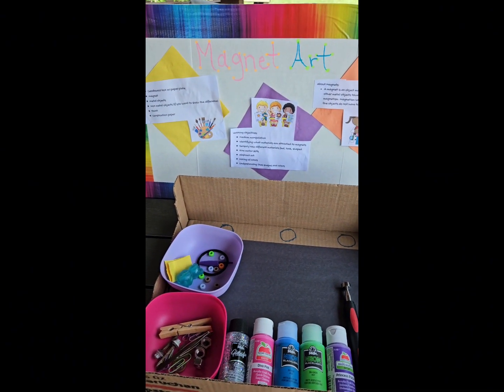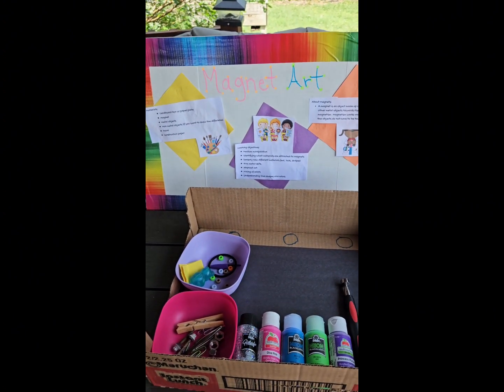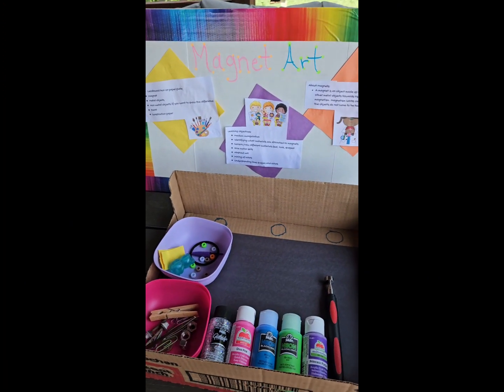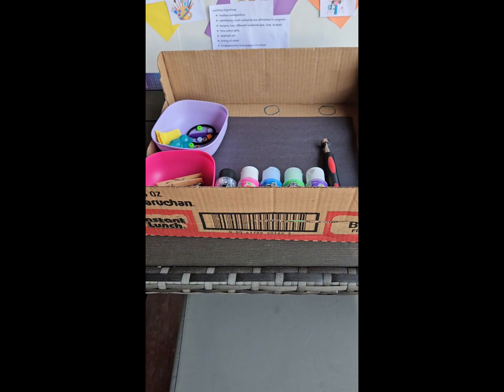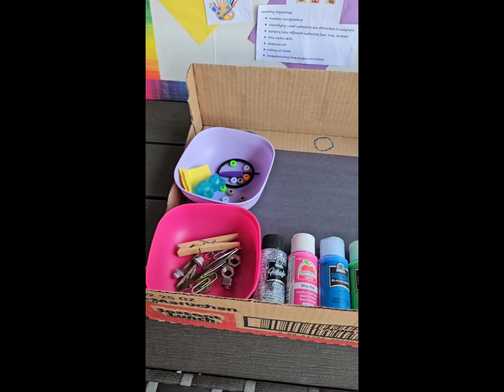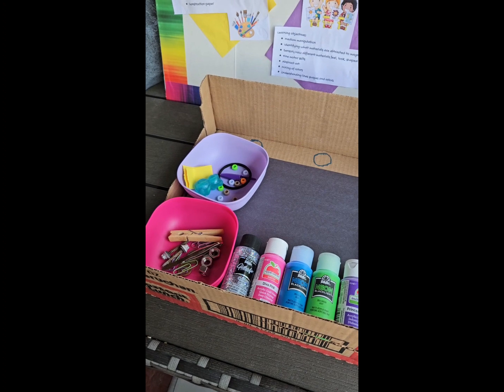Alright, for my lesson I chose magnet art. I thought that would be cool if somebody was doing a metal and magnet science lesson with their kiddos, that this would be a really fun project. For this project, all you need is a cardboard box or a paper plate. I have 5 kids and we have a lot of ramen sometimes. So I thought this was better than the paper plate because you have the wall barriers and the kiddos can't knock the metal pieces out and make a mess with paint.